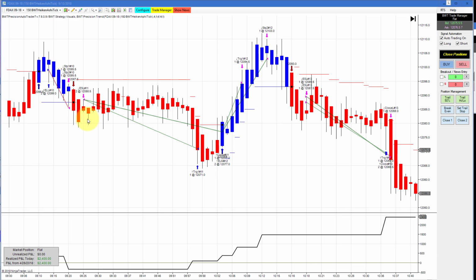somewhat difficult swings to trade, because if you got in this trade here, let's just say you were trading manually, you basically went sideways in a range for maybe 30 minutes or so, and then you got a drop here, and then you got a nice reversal to the long side, and then a nice reversal to the downside. This would be very difficult to trade manually.